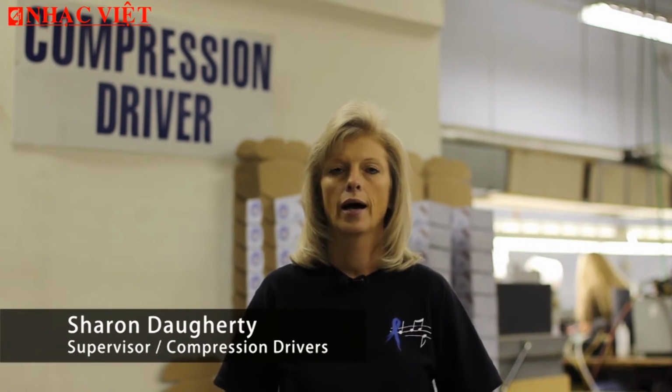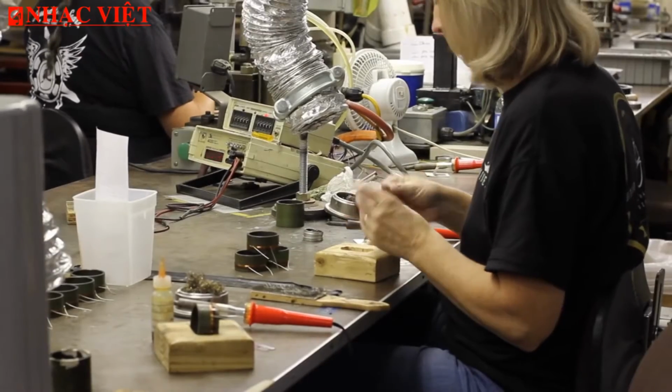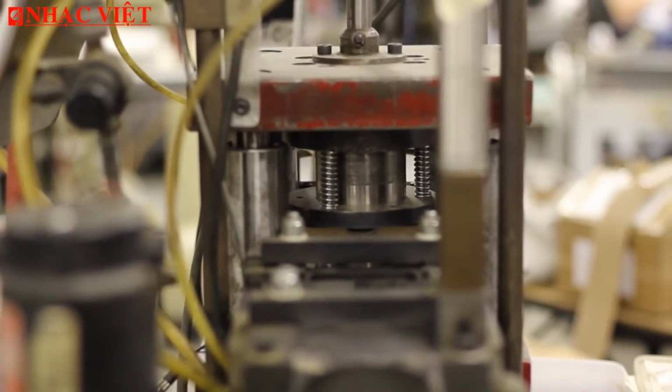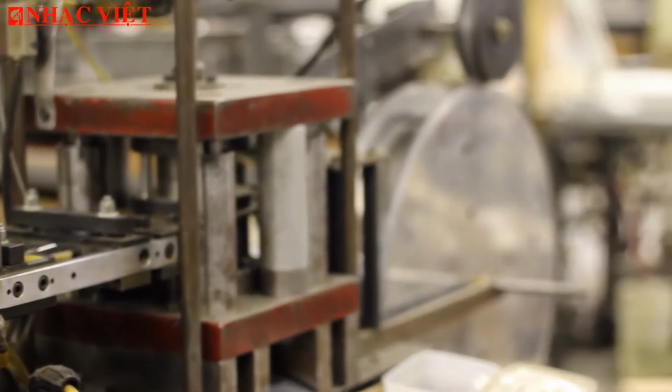My name is Sharon Daugherty. I have worked here 18 years. I am the supervisor on the compression driver line. We have 11 employees in this department. All of our compression drivers use titanium. Here we start with a roll of titanium in our blanking press.